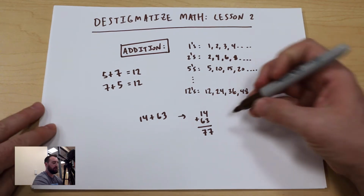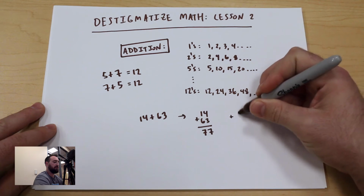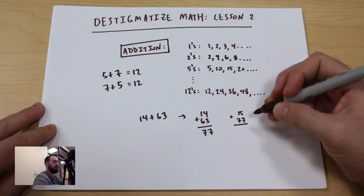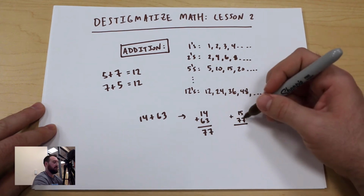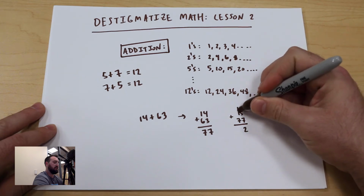And let's do another example where we have to carry. Let's do 15 plus 77. So we'll take our old answer. So 15 plus 77, the 7 plus 5 gives us a 12. So we put a 2 down here and we carry the 1.